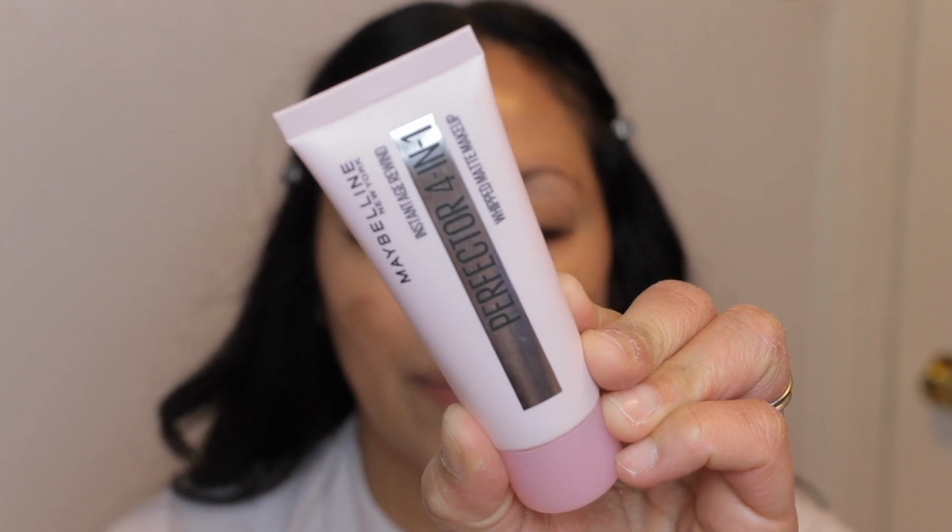Okay, like I said, it's a chit chat, get ready with me. All right, so we're gonna get started with this product here. This is the Maybelline 4-in-1 Perfector. This is more of a matte finish. I did try the one that was more of a dewy finish, but I recently tried this one and I really do like it because it's more of a matte finish and it's gonna be perfect for summer.